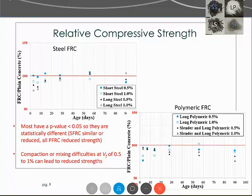And again, if you have compaction difficulties, this is usually why we see a lower strength. When you're at 0.5%, which is a high end for pavement design, or even 1%, which is typically never seen in pavements because it is so high, we have a hard time making it compact and getting the strengths to match. We even had the high range water reducer in these to help it, but the benefit wasn't really seen here.